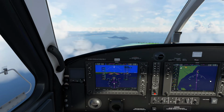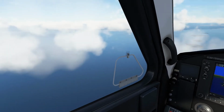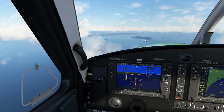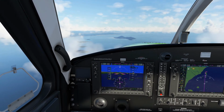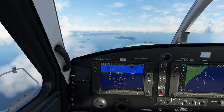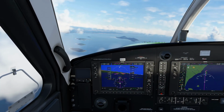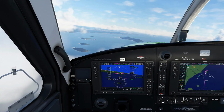I think something like that. Oh, there's Dunk right there, folks. Beautiful day, beautiful part of the world. So heading, we might go heading sync and into the heading mode, and we'll sort of give ourselves a right circuit onto whatever that runway is. I think it's a grass strip here at Dunk, I would guess.